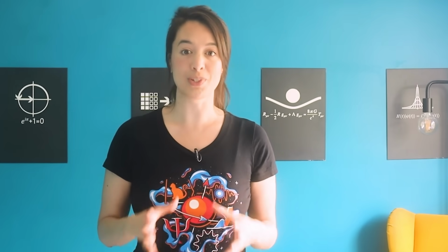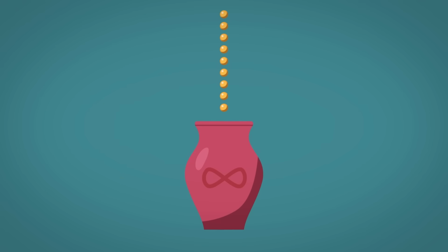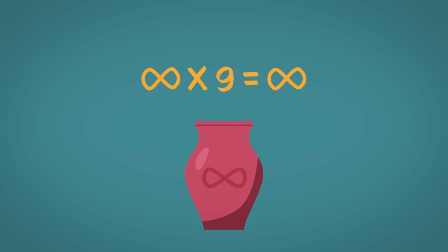The most obvious answer is that there are infinitely many balls in the vase. We're effectively adding 9 balls to the vase at each time step, and there are infinitely many time steps if we assume that time is infinitely divisible. Infinity times 9 is infinity.